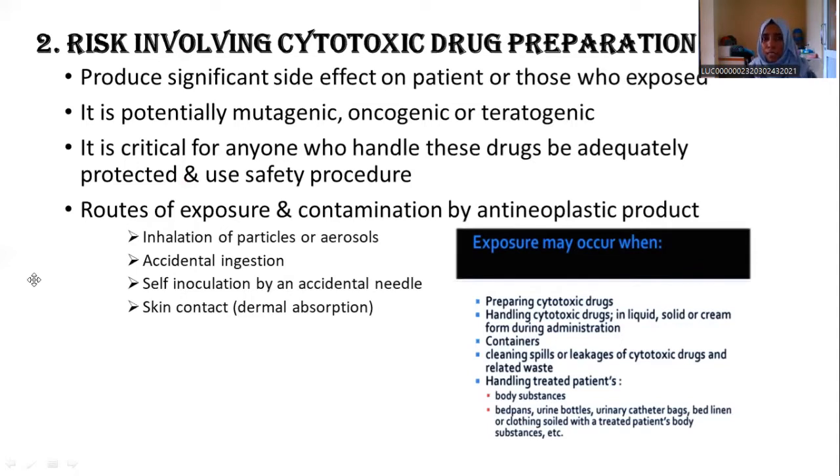There is a lot of risk involving cytotoxic drug preparations, which produce significant side effects on patients or those who are exposed. It is potentially mutagenic, oncogenic, or teratogenic. It is critical for anyone who handles these drugs to be adequately protected and use safety procedures. There are some routes of exposure: inhalation of particles or aerosols, accidental ingestion, or self-inoculation by accidental needle or skin contact.